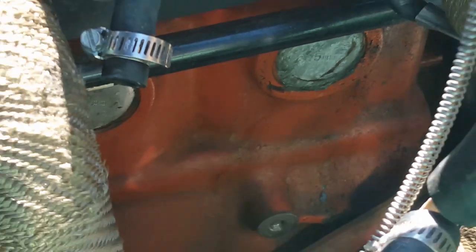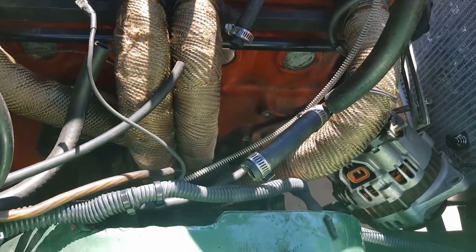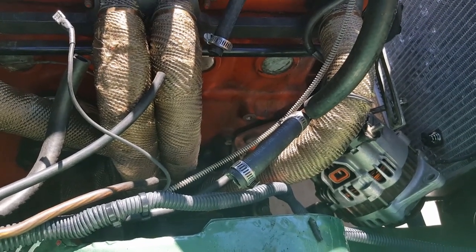See that? Alternator bolt broken off in the block. Literally, both cars. Alternator bolt broken off into the block. How does that happen?